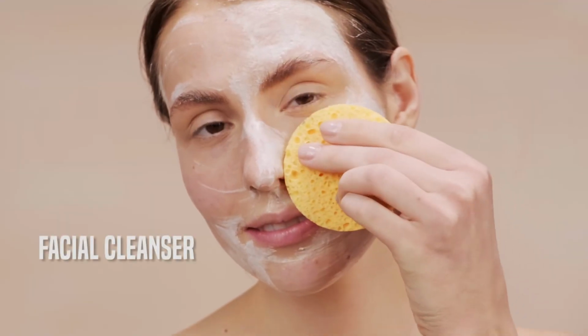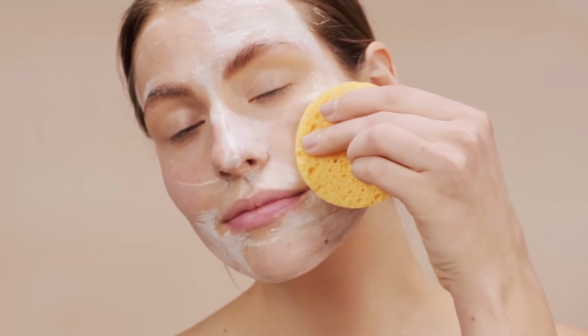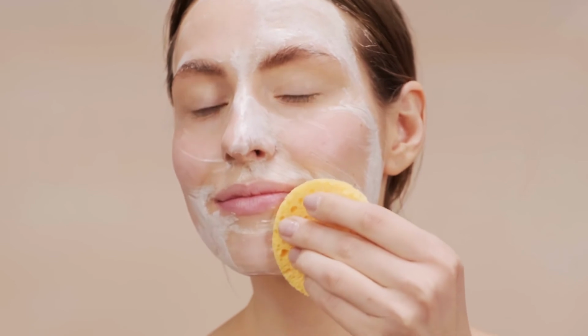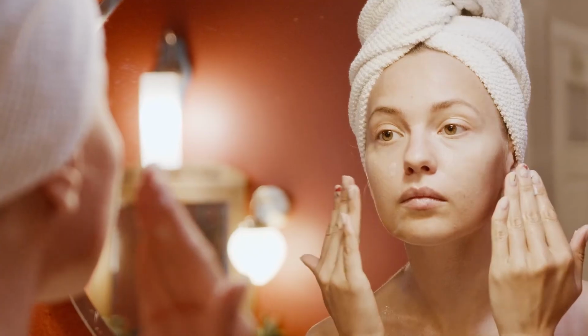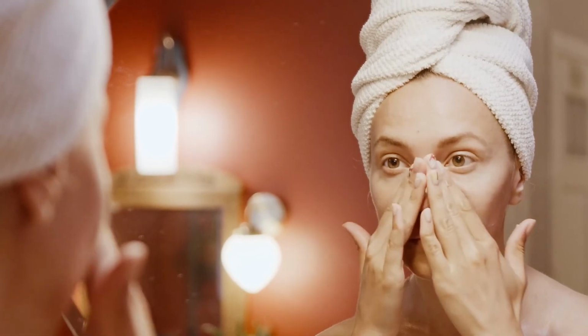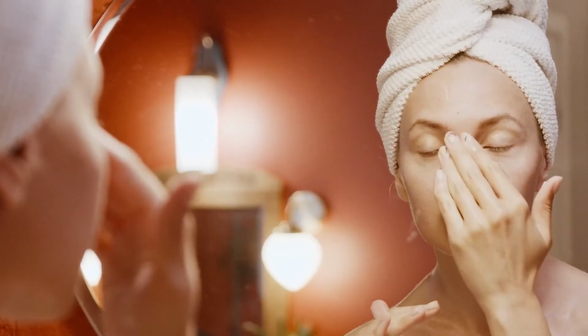Number 9. Facial cleanser. Baking soda is an excellent remedy for pimples and blackheads. It is a mild exfoliant that helps remove dead skin and cleans your pores. It does this while helping dry out and heal existing acne. The antibacterial and anti-inflammatory properties of baking soda for skin further help reduce the reoccurrence of pimples and acne.